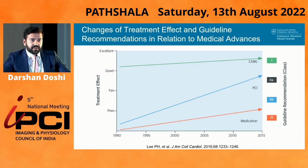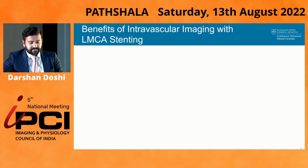However, we as interventionalists have done a fairly good job in improving the quality of left main coronary interventions via a percutaneous approach. From the 1990s all the way to 2015, what you see is that PCI has now gotten a 2A indication, where it may be appropriate. And a lot of it has really been driven by our pharmacology as well as stent devices, from bare metals to the first generation to the newest generation stents, as well as what I think is probably intravascular imaging.